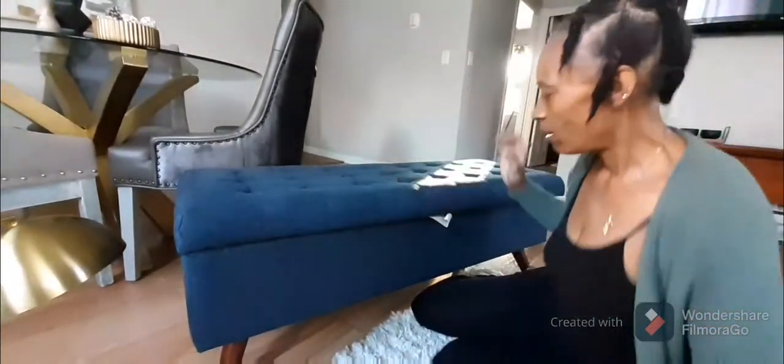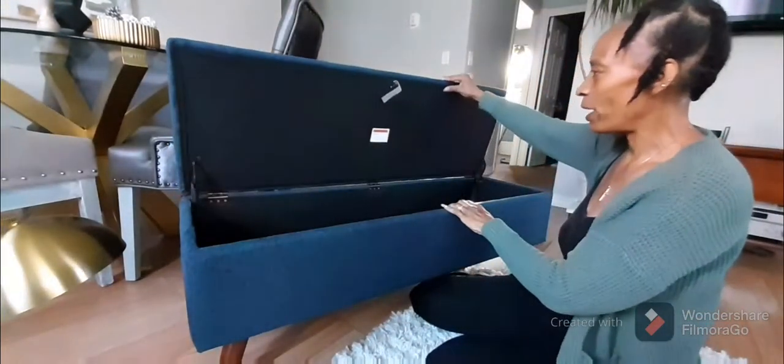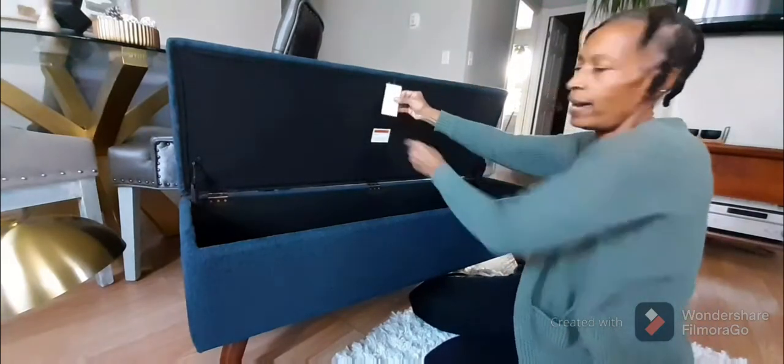Look how pretty. Let's come a little closer. She opens up very well, and like I said, she still has the tag attached to it. Look at the legs, guys. Oh my God, I'm super happy. In another video, I told y'all I didn't need the chair, but I was looking for an ottoman. This is exactly what I was looking for.